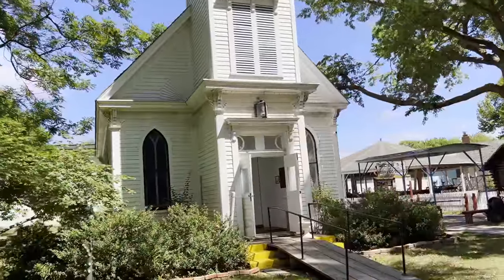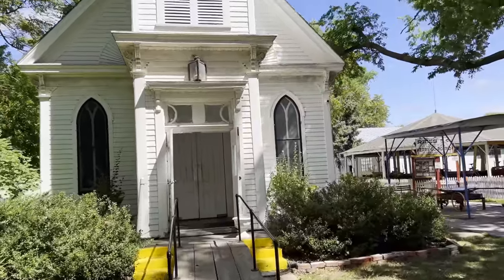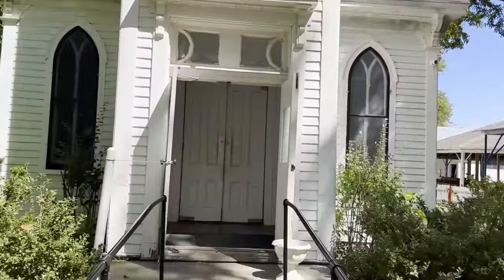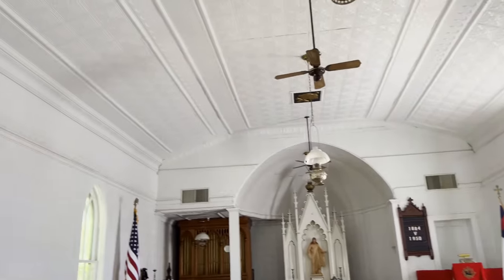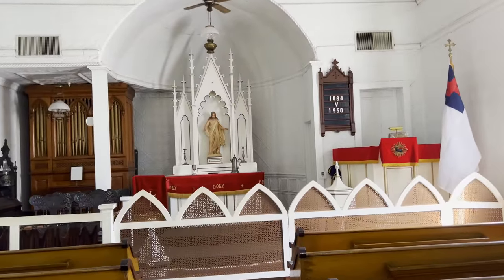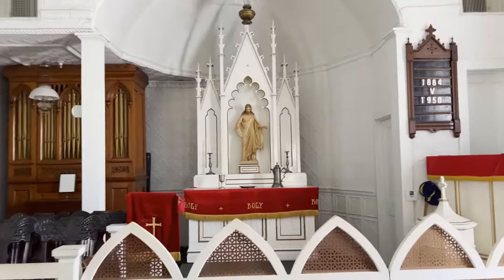Also in that video with that abandoned school, there was an abandoned church there as well, and a limestone house. This one's in much better condition than the one I was just at though. I believe they still hold worship in here every now and then. I could be wrong on that, but I'm pretty sure they do. I remember reading something about that.